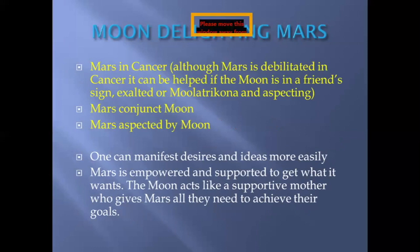Okay, the Moon delighting Mars. Mars delighted by the Moon. This happens when Mars is in Cancer. And although Mars is debilitated in Cancer, it can be helped if the Moon is in a friend sign, exalted, or mula trikona, and aspecting. This also happens when Mars is conjunct the Moon or when Mars is aspected by the Moon.